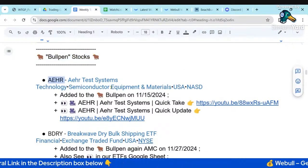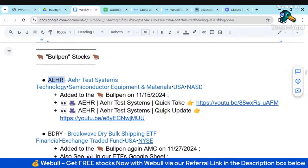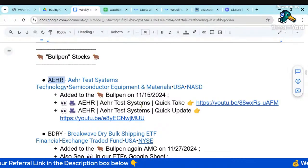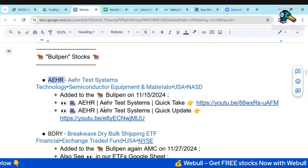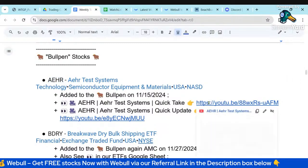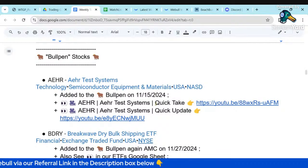So we've had AEHR in our bullpen for a little while. AEHR Test Systems, semiconductor stock. It had popped up. Looks like it's rotating back down. Again, the semiconductors have declined a little bit. So we're looking for some opportunities for a swing back up in semiconductors using a couple individual stocks as well as SOXL, as you'll see. You can get more information about why we like AEHR via the links to the videos in our notes.